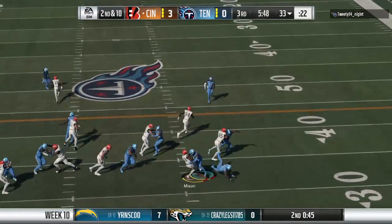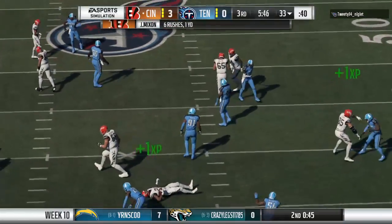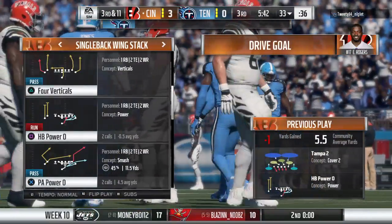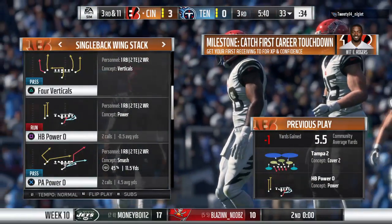They'll run here with Mixon. And he went nowhere. Well, he went backwards, back to the 33. And they'll lose a yard that time, and that's going to lead to a 3rd down.